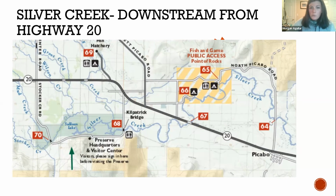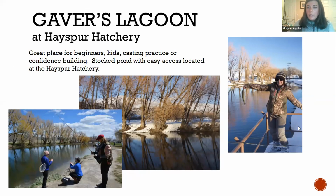Then one more spot to fish, not exactly Silver Creek, but just up the creek from Silver Creek, is Haysboro Hatchery. Another free campground for you guys to check out if you're interested in that one. And it's also a great place for beginners, kids, any kind of casting practice you guys want to do. It's a stocked pond with the hatchery right next door. And it just gives you a great chance to do a little bit of practice casting, practice setting the hook. If you're wanting to practice streamers or whatever it is, it's a really good place to go over and just do that. And you'll get on a fish.